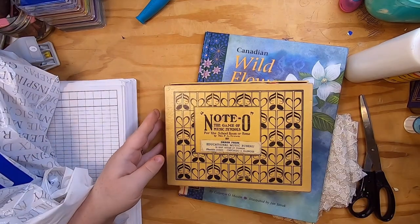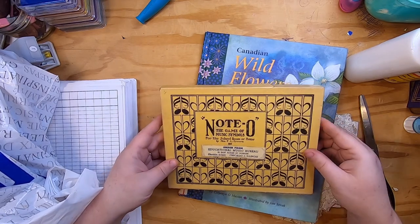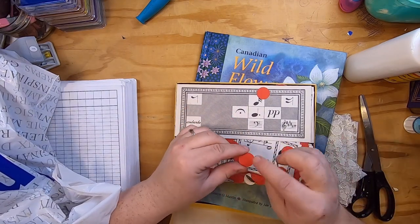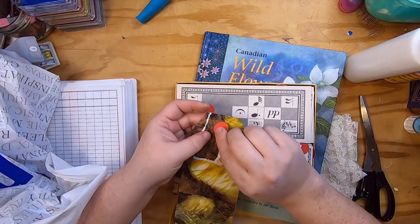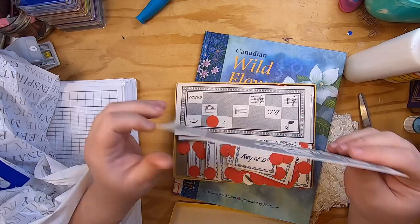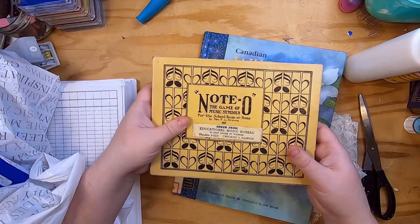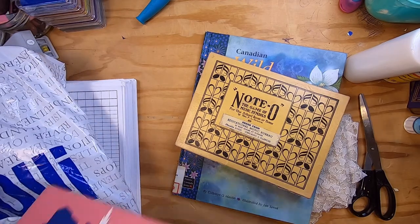I also got this game called Note-O, the game of music symbols for the schoolroom or home, by Mrs. F.L. Crown, Chicago, Illinois. I love the box. I thought the box was cool. I might punch holes in these to use them like on a tag, you know how you'll use this little thing to strengthen the hole. I think I will do that with them. But what I bought this for is these, because I thought these would make really cool tags and journal cards. And they're all music related. So that was a cool find. It's this vintage game. But I need to deal with that and put it in something so it doesn't spill everywhere.